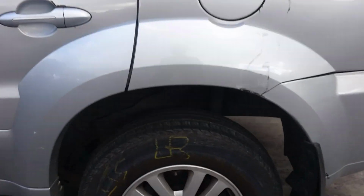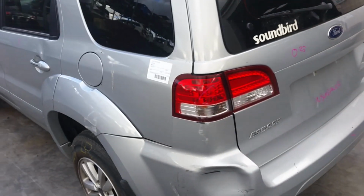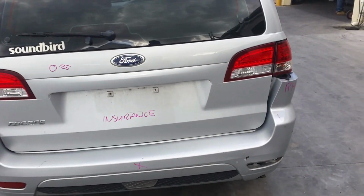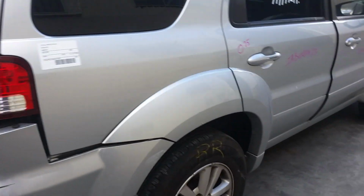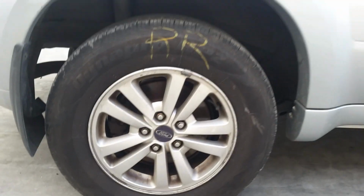Left rear 16-inch factory alloy with no tyre. Tailgate appears to have no damage, apart from one small dent. Right tail light's in good condition. Right rear, 15-inch factory alloy mag with a good tyre.